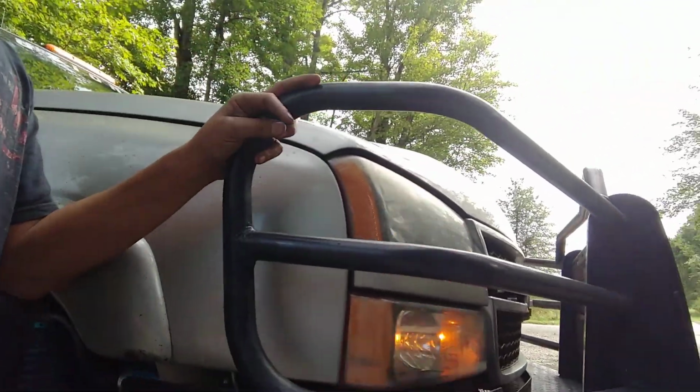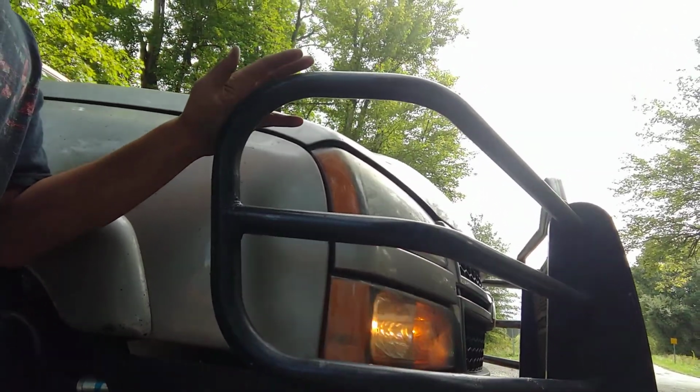I'm hoping, crossing my fingers, to get this bad boy bumper off the truck so I can get all that old junky original paint off of it and repaint them, so I'm not peeling chunks of paint off all the time when I go do some wiring. And I have to do that to the rear as well.